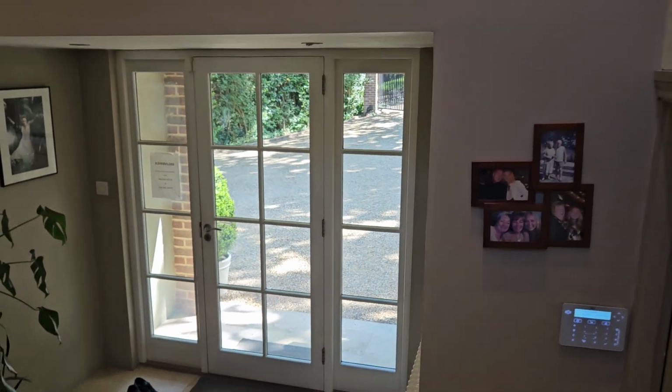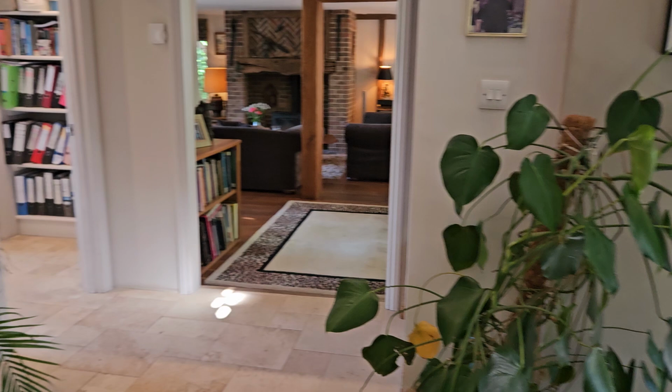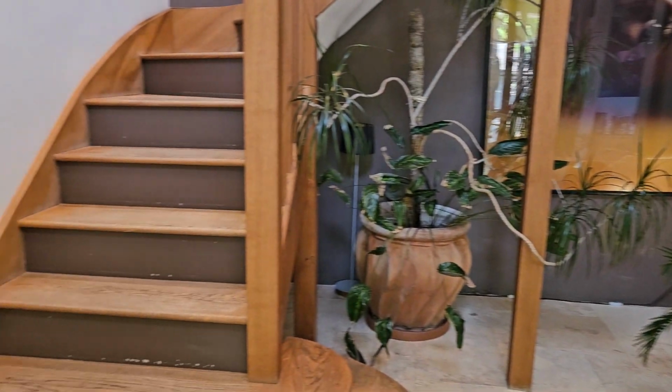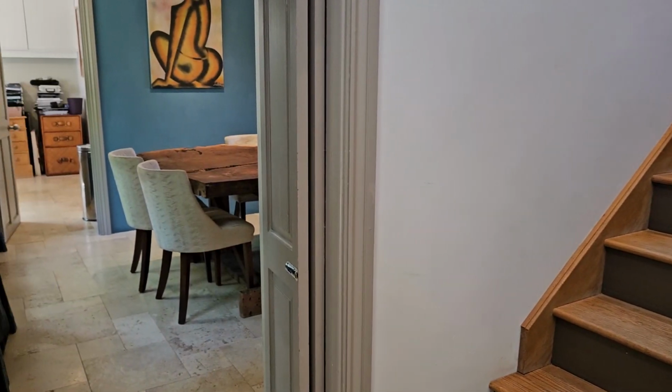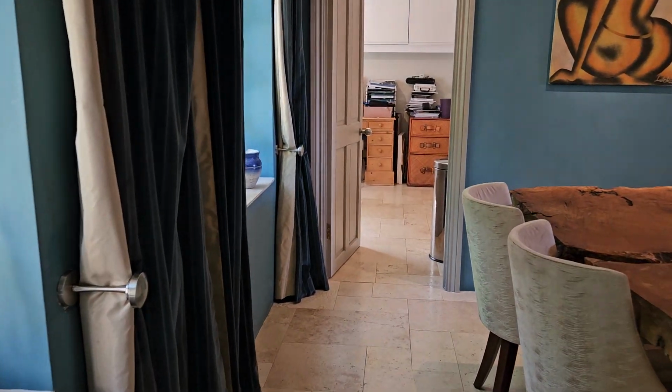So great size bedrooms, well proportioned, great bathroom provision as well. And then yeah, this absolutely stunning hallway here. So I'll walk you back through into the dining room and through into the kitchen and out into the garden.